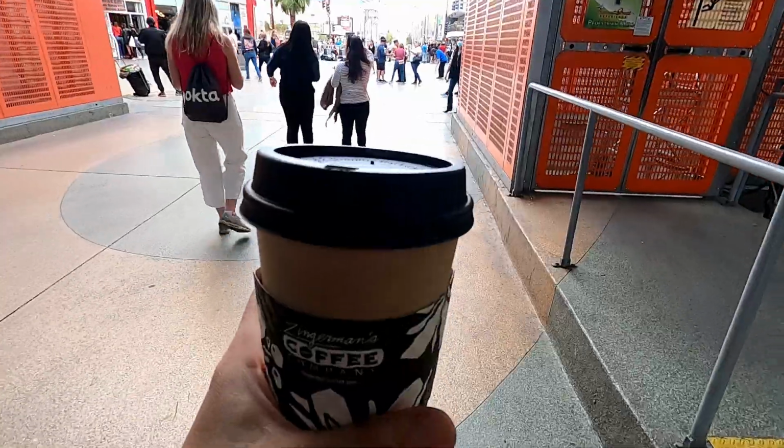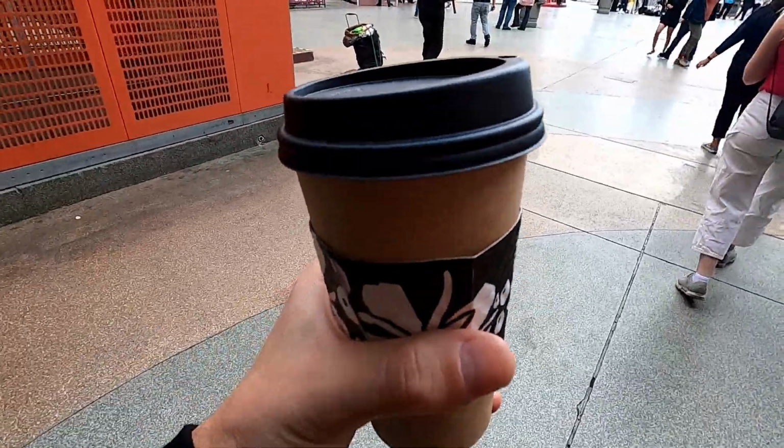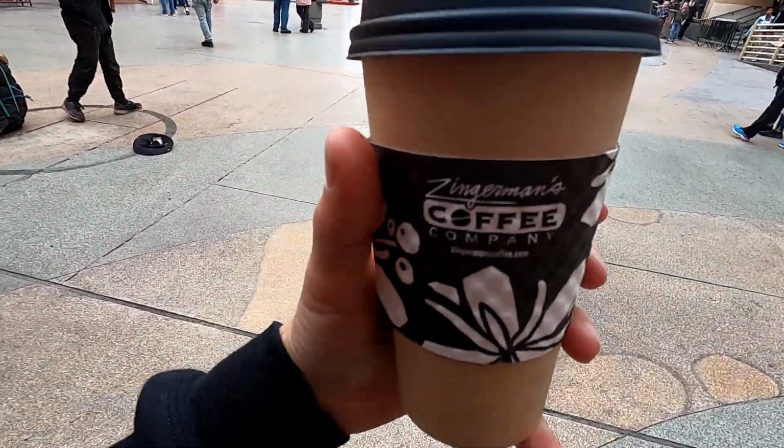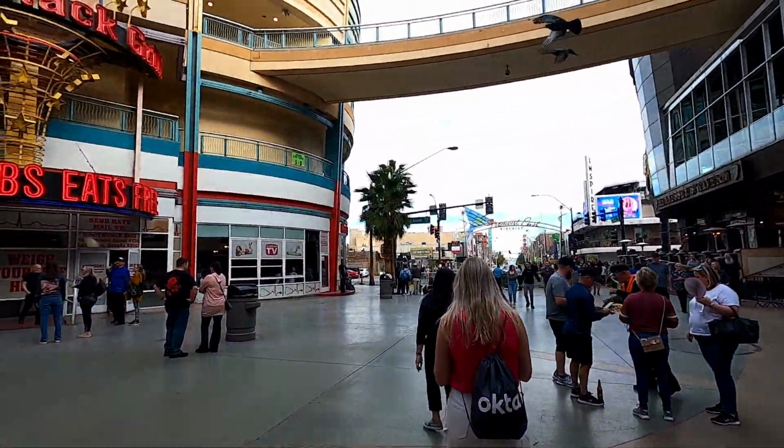All right, so I don't know if you could hear me earlier. I got this coffee from the D. It's a cappuccino, and not bad, I gotta say. This is Zingerman's coffee I've never tried before. Pretty good stuff. But something to perk us up a bit. Heading towards the Fremont East District.